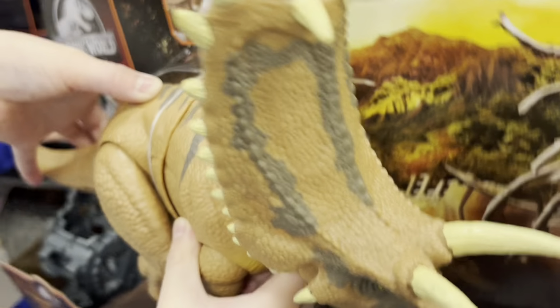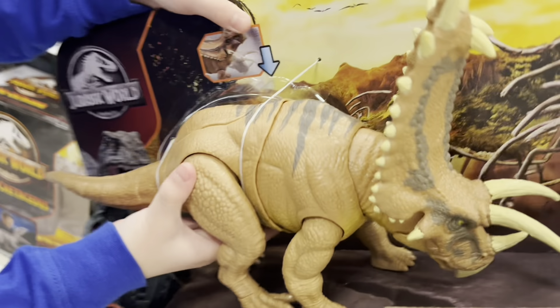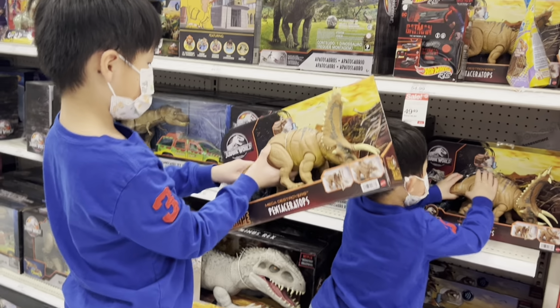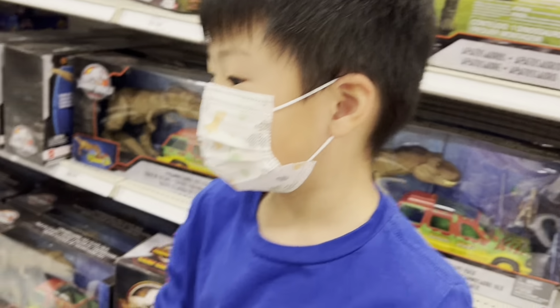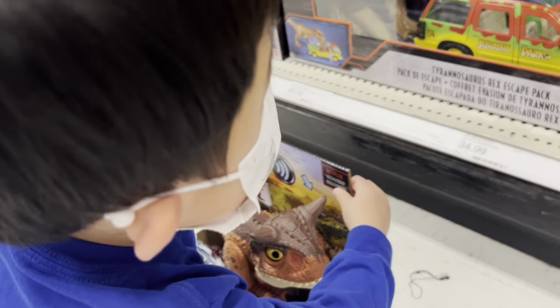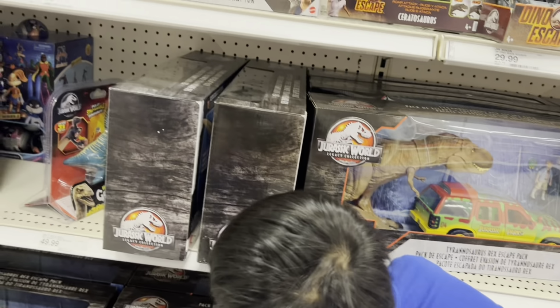I like this one. I want this one. This looks cool. Super cool, this one. Okay, this one is super cool. I think this one's cool. I want this one. But no, he's not the big deal. Not all of them, right? But look at this at the back. Let's see which one I could buy. Okay, I think this one's the only one that I want.